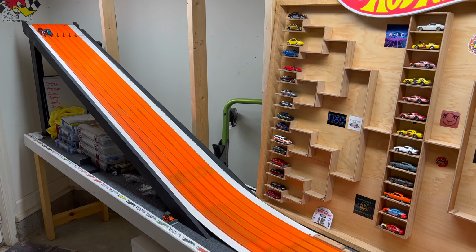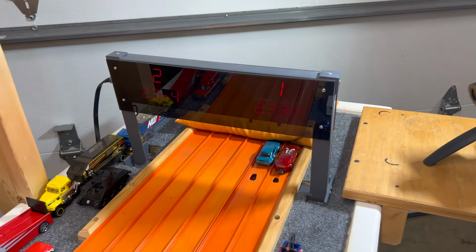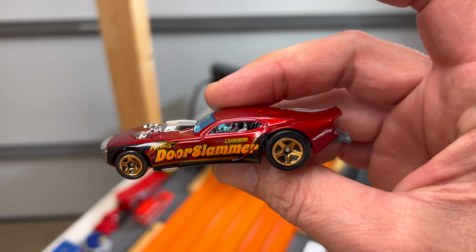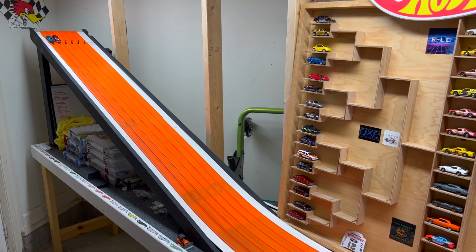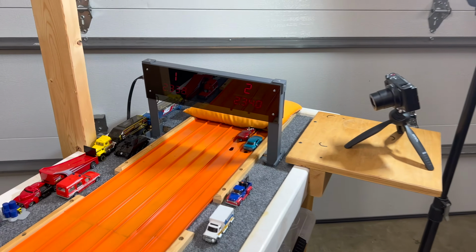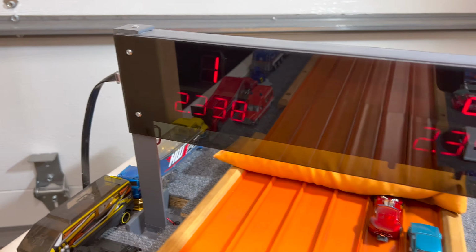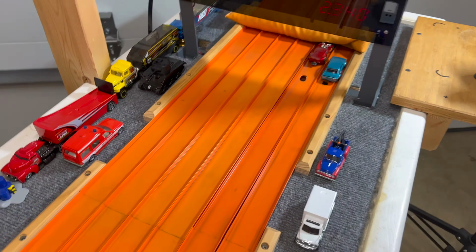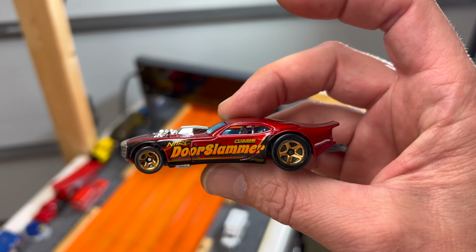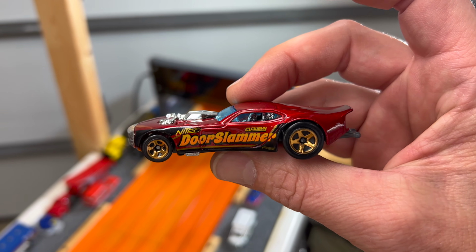On your marks, get set, go. Skyline with the jump, but the Nitro Doorslammer drives right around him on the flat. He's got 1 victory. Lane swap, the GTR needs to beat a .2330 to take the dry run win. On your marks, get set, go. It's tight. .2338 to a .2340, a little bit more even matchup on that one, but the Doorslammer wins them both. Let's put some dust on them and see how they do.